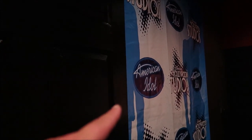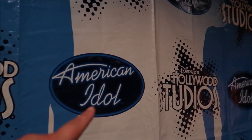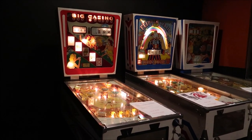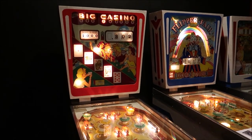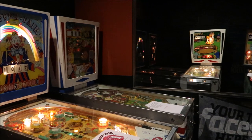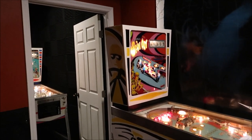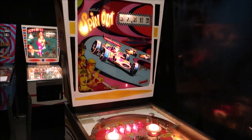Do you guys remember the American Idol Experience at Hollywood Studios? That is awesome. This room itself is really cool because it has some antique pinball machines. Wow, these are super old. I haven't seen anything like this in a while. I like antique pinball machines. They're just kind of cool.